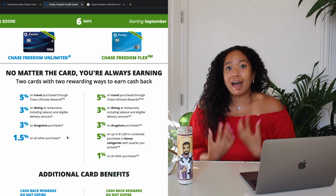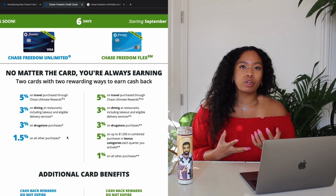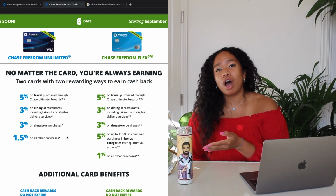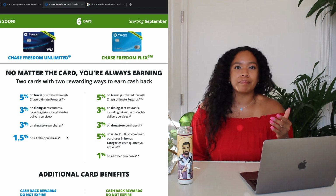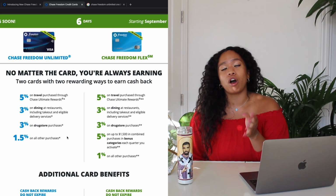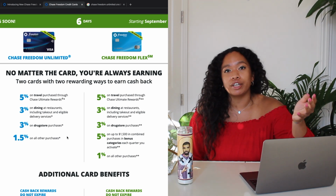So for instance, if I'm a college student and I don't drive because I go to school in Boston, I wouldn't be getting a lot of the benefits from revolving categories such as gasoline. That might prompt me to not really want to go for the Chase Freedom card because I'm not always going to be able to get the benefit of that 5% cash back on my purchases. It also has a lot to do with the other credit cards that you have currently in your credit card arsenal.